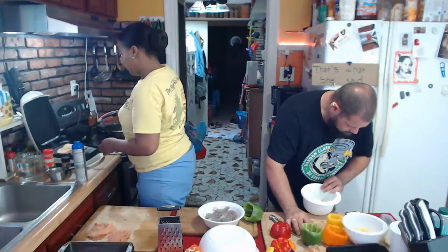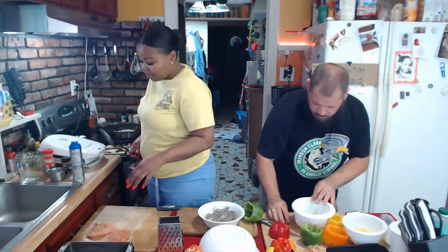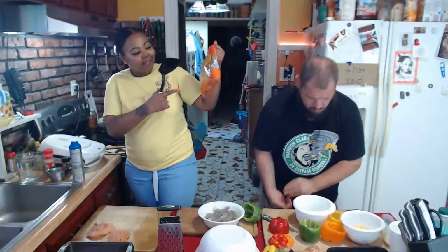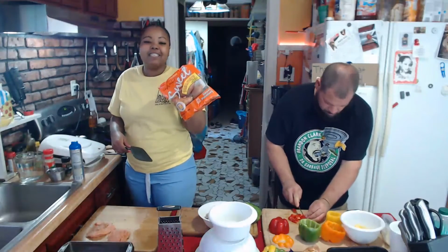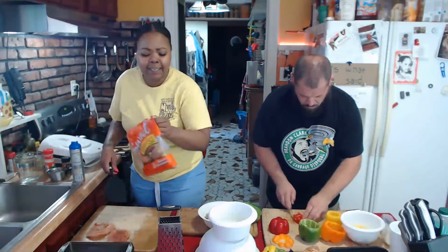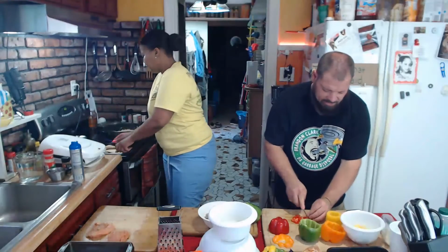Whatever works. The sweet potatoes that I bought, because I'm going to also make sweet potatoes, I thought it was awesome that they put these in a microwavable bag and you can put them in the microwave and steam them for like 8 to 10 minutes instead of putting them in the oven and making the house hot and baking them forever.